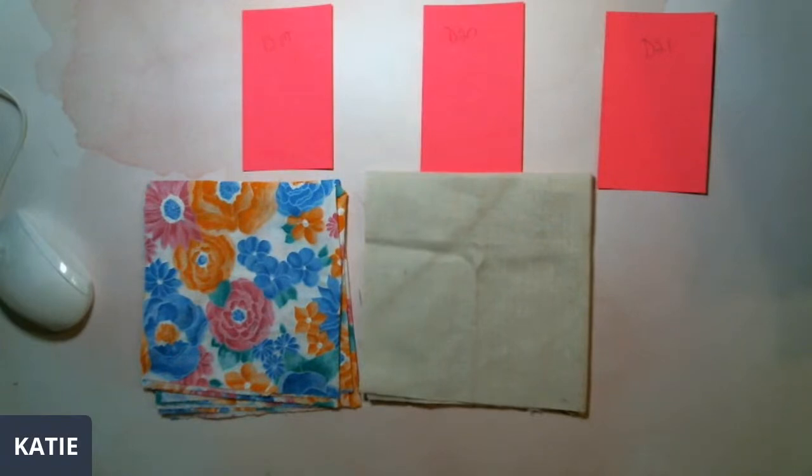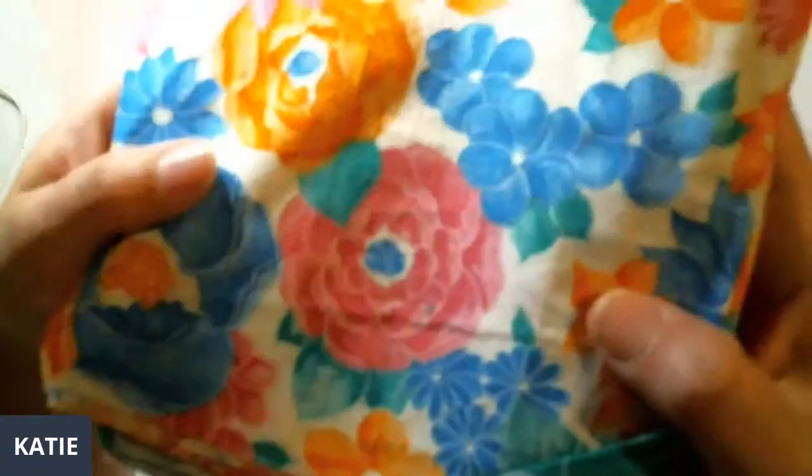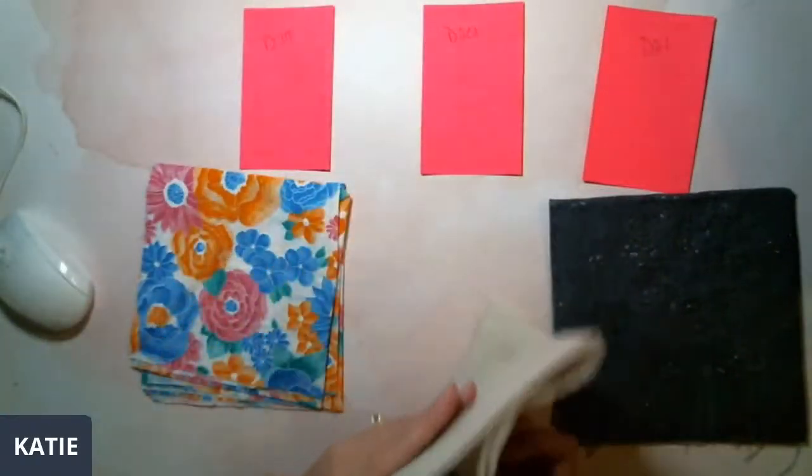I think there's just one of those. Yes. Try to go through this quickly. D19 is this beautiful floral. You've got the blues, pretty. The greens, the yellows, all the pinks, all the pretties. There's just one of this.